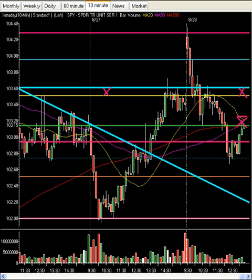In any case, keep an eye on this level in the markets. Very, very important to watch. Let's go quickly to a couple key stocks and key charts to look.